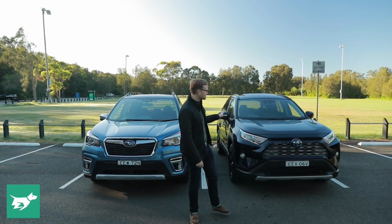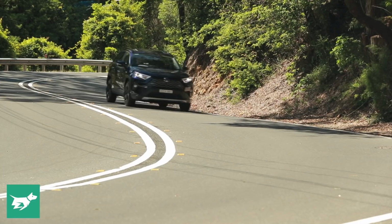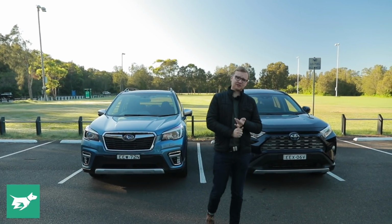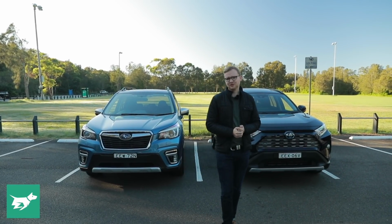Now, last year we spent a lot of time with the new Toyota RAV4 Hybrid. We had one as a long-termer for about 4 months and we couldn't stop singing its praises. It's genuinely frugal in the real world, it's powerful, it's good to drive, and it's really practical as well.